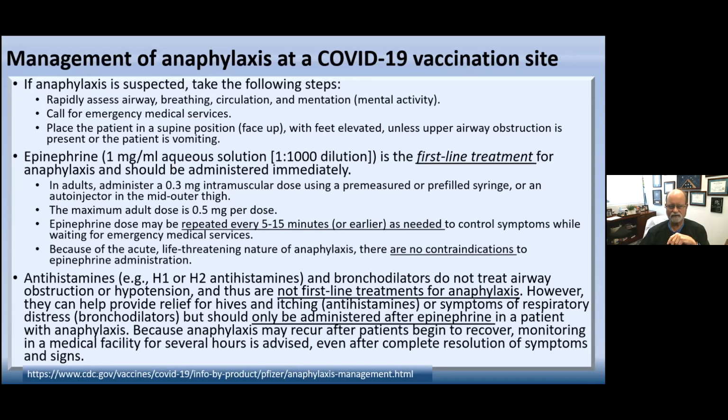Again, it's telling you the very same thing, that epinephrine is first-line therapy. It can be repeated every 5 to 15 minutes as needed, and there are no contraindications to epinephrine during a life-threatening anaphylaxis. When you look at antihistamines like H1 and H2 blockers and bronchodilators, they may have a role, but they do not have a role in the primary treatment of anaphylaxis. They have a role in treating some downstream symptoms.